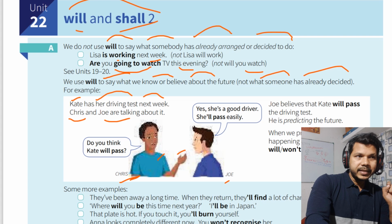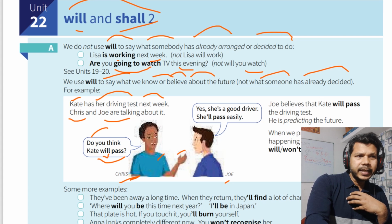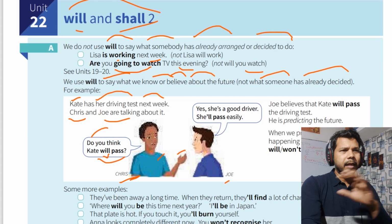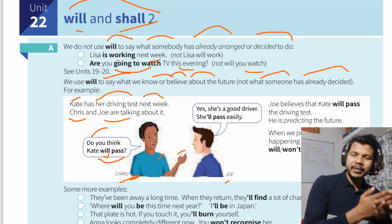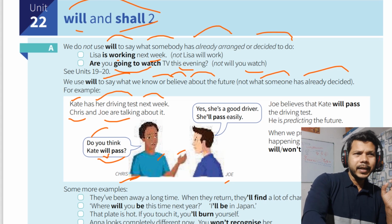Now Chris is saying, do you think Kate will pass? So they are just using will here. It means it is about belief. Do you think Kate will pass? It means, do you believe that it will happen? So whenever you talk about something, whether the person believes or not, you can use future indefinite. You can say, hey, do you think he will come? It means, do you believe or not? So whenever you talk about belief, that do you believe that something will happen in the future, you can use will. Hey, do you think Kate will pass?